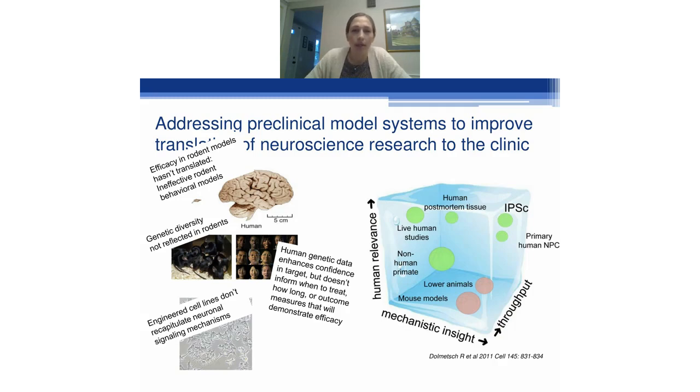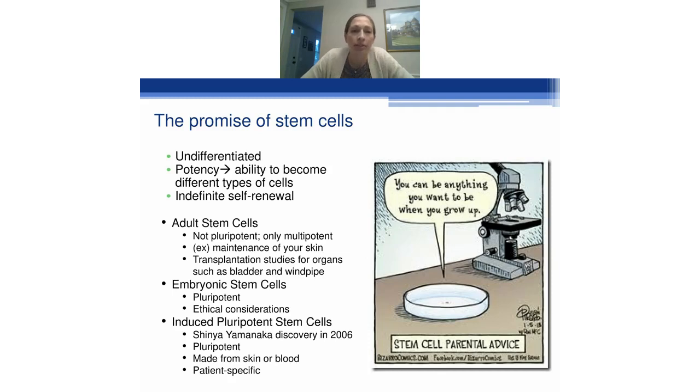So what are induced pluripotent stem cells, or stem cells? These are undifferentiated cells that have the ability to become any different type of cell in the body, and they have indefinite self-renewal. There are a few different sources of stem cells, but today I'm going to tell you about our work using induced pluripotent stem cells, which were discovered in 2006 by Shinya Yamanaka, where he found that 4 transcription factors can be expressed in terminally differentiated fibroblasts, and this makes them pluripotent again. The great thing about this technology is that now we have the ability to take a skin or blood sample from a patient and generate iPSCs and thus any cell type from these patients.